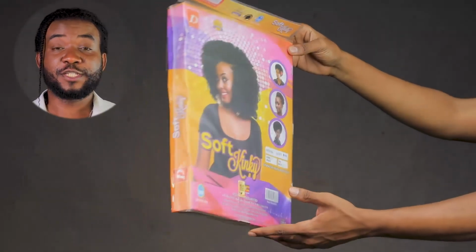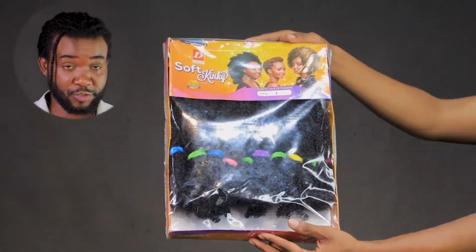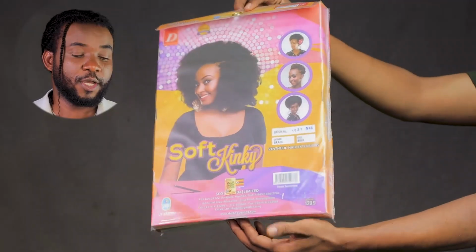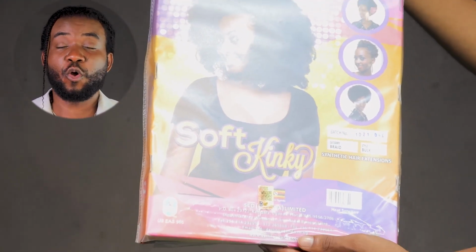We have the micro spring. This is also going to come from the Soft Kinky from Darling Company. That one is also very nice. The same way you treat the spring twist is the same way you're going to treat this micro spring. Yes, the maintenance is also the same.